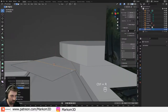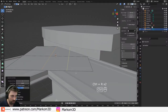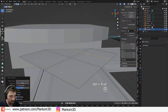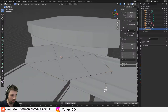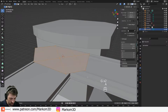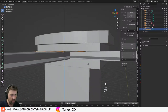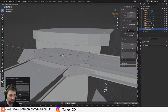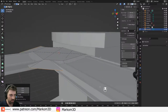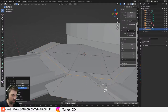I'm going to put an edge loop. Going to put another edge loop through there. Let's go there. Fine. Awesome. G G, and we'll go G G. Merge by distance. Let's grab the outside. E to extrude along the Z axis. Scale, Shift Z. And then we're going to have something like this. And then we can come in and trim this down.